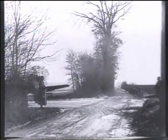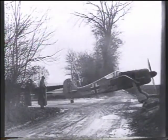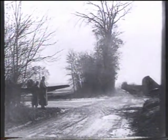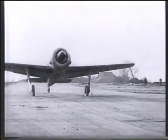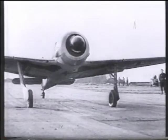But about to make its entrance was one of the great fighters of the Second World War, the Focke-Wulf 190. Powered by a 14-cylinder BMW radial engine of 1,440 horsepower, the FW-190 had a maximum speed of 408 miles per hour.